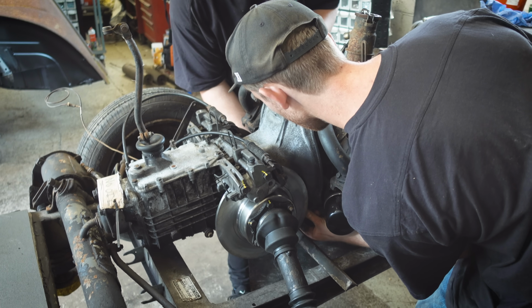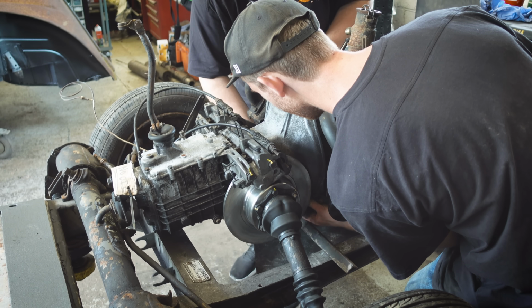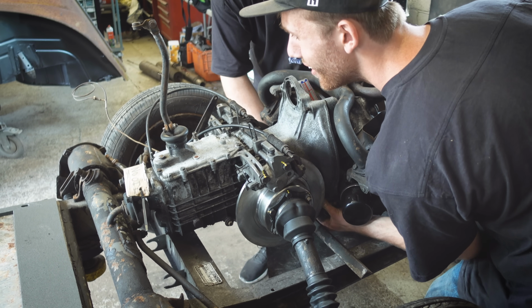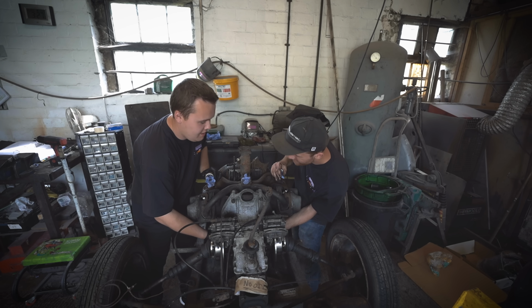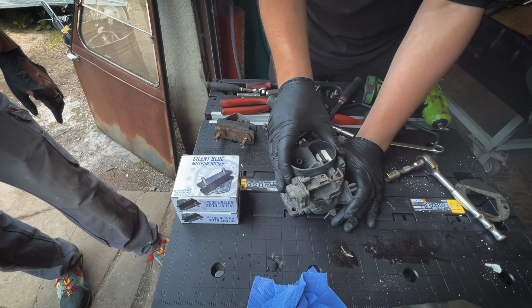You try doing that with a Chevy LS. Easy. Yeah. Two lads just casually lifting it while the other guy just lines it up. Jag V12, no problem. Yeah. I've done it on the hard shoulder of a French motorway before.